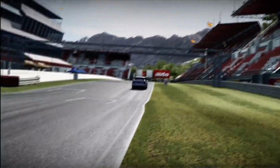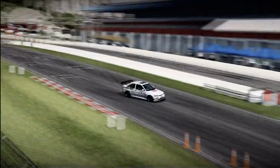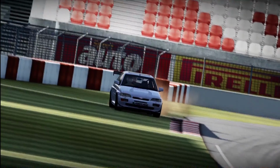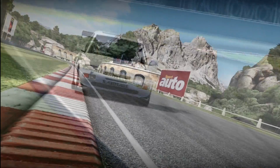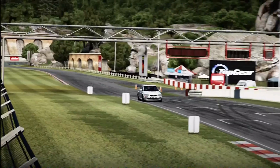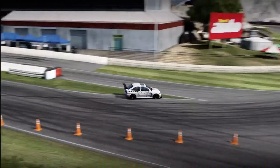I'm guessing, although I'm not sure, I should have probably checked the setup, that that's because there is a huge amount of downforce on this car. It would explain why it's so good in the corners, although Stig did run a little bit wide through there. Anyway, it is on to the flying lap for the Escort, and my phone just went off, so if you heard that, ignore that.